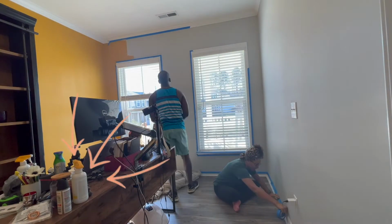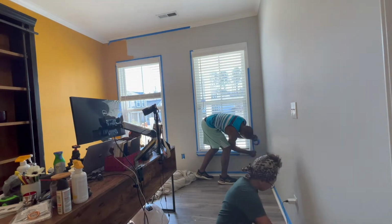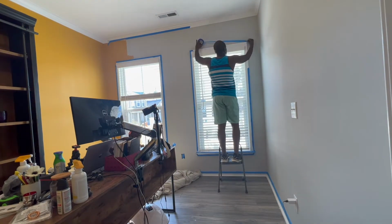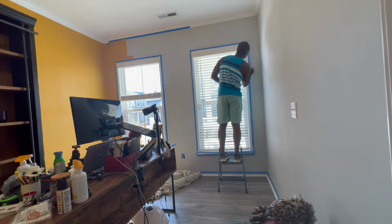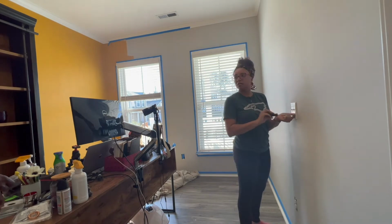My sister introduced me to this Scentsy countertop spray. I call it the Lifesaver because you can pretty much get anything out of anything with this spray without destroying the fabric. It works amazingly on red wine.